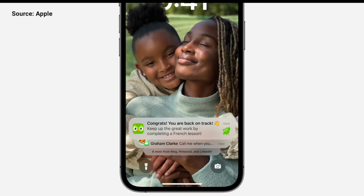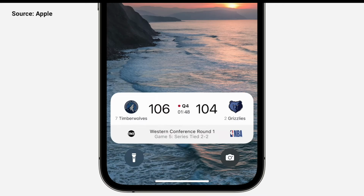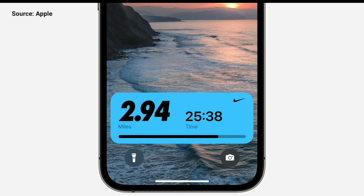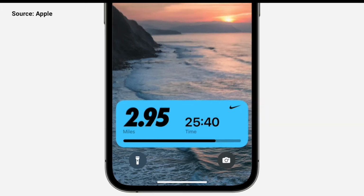Notifications will come now from the bottom of the screen, and you also have the ability to add live activities to the lock screen. This can range from scores of sports games with play-by-play updates or the progress of an Uber ride in transit. So I personally think that all these updates are great for the lock screen, and finally now you're going to be able to have more than the camera and flashlight and time, and it's going to allow people to personalize their phones even more. Big fan of this one.